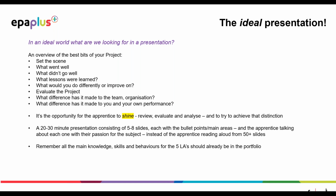And the important bit to remember is the 5-point scores that lead up towards a merit and distinction are actually about the apprentice being able to say what difference it has made, not just to the team and the organisation, but also to the apprentice themselves and their own performance. So basically it's the opportunity for the apprentice to shine, to try and achieve that distinction, to tell us everything that went really well, but again, not reading aloud from huge numbers of slides, regurgitating the portfolio.